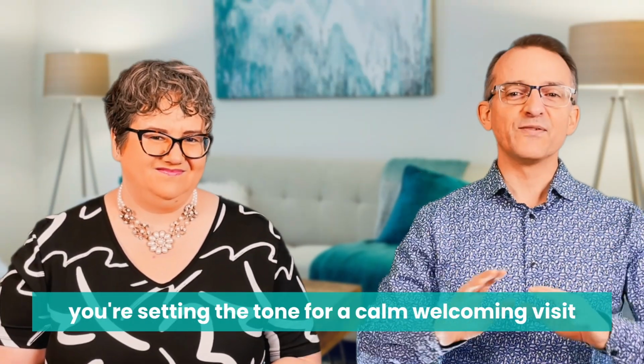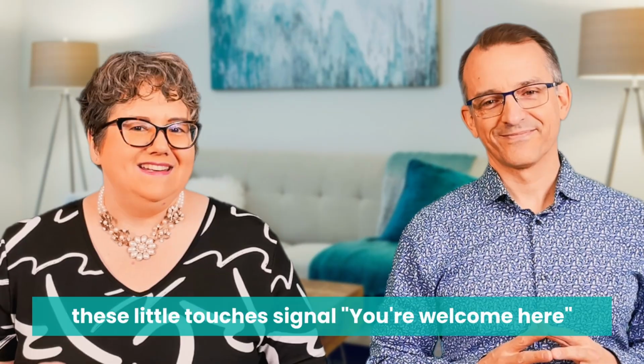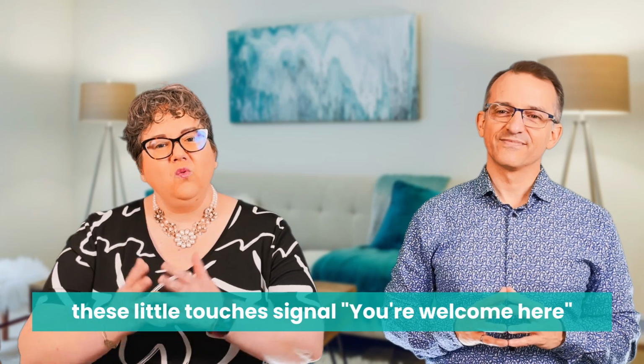This is the first impression for your guest and for you each time you walk in. Start by clearing out any shoes, bags, or items that might make it feel crowded. You're setting the tone for a calm, welcoming visit. Adding a touch of warmth, a small plant, a soft light, or a lightly scented candle or essential oils can make a big impact. These little touches signal you're welcome here. And it's not just for them, it's for you too, creating a space that feels calm every time you enter.